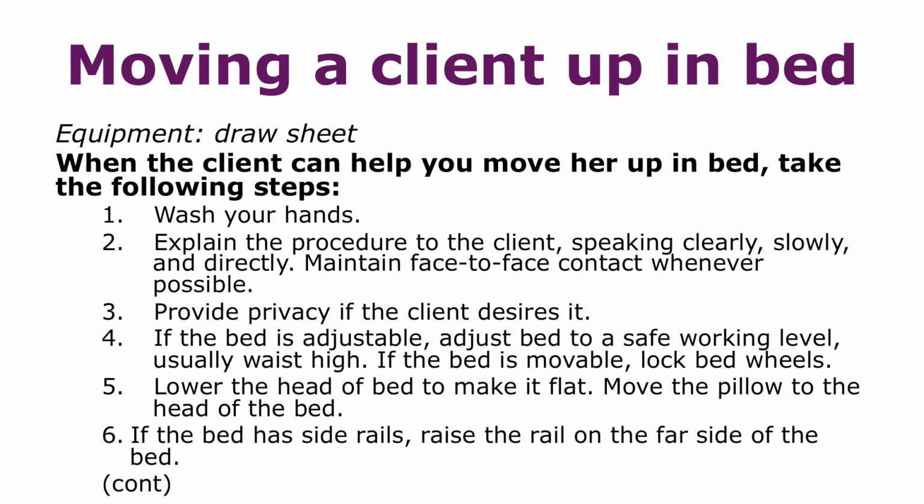Let's talk about moving a client up in the bed. One of the pieces of equipment we need here is a draw sheet. When the client can help you move her up in bed, take the following steps. Remember, anytime you start any procedure, always wash your hands.